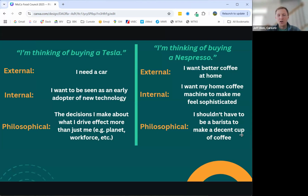So external, like maybe you have one of those K-cup machines, right? And you make K-cup coffee in the morning and you say to yourself, it's January 1st, forget about that. New me, new year. I want better coffee at home. I'm going to buy an espresso machine.